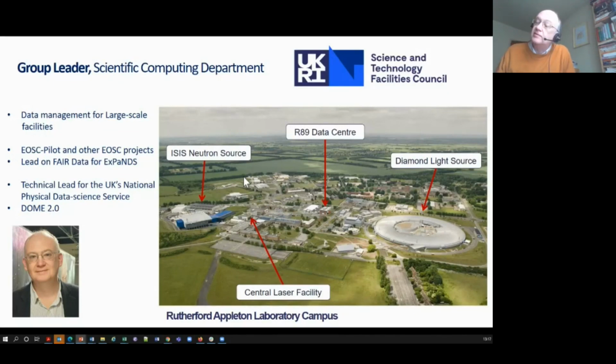I'm based in the scientific computing department, which is based in the data center. What we do is support the work of those facilities, amongst other things. I have quite an extensive background over the last 10 or 15 years working with those large-scale facilities on data management. From that, I've also been involved in a lot of European Open Science Cloud activities, and, as mentioned, the National Physical Science Data Service and the DOME project. But I'm going to focus mostly on what we've been doing on the European Open Science Cloud.